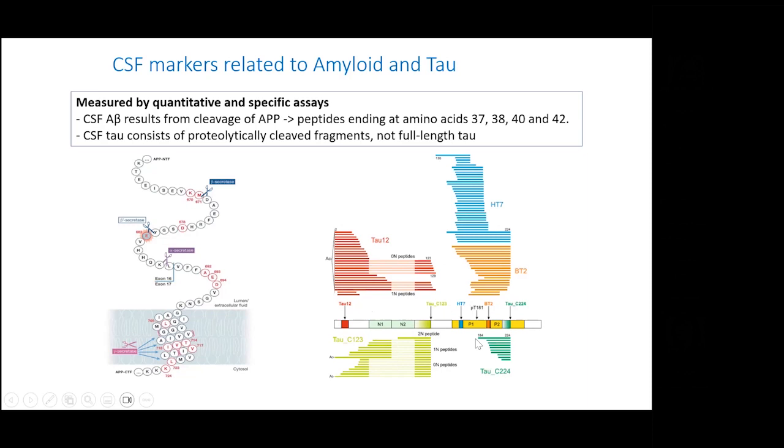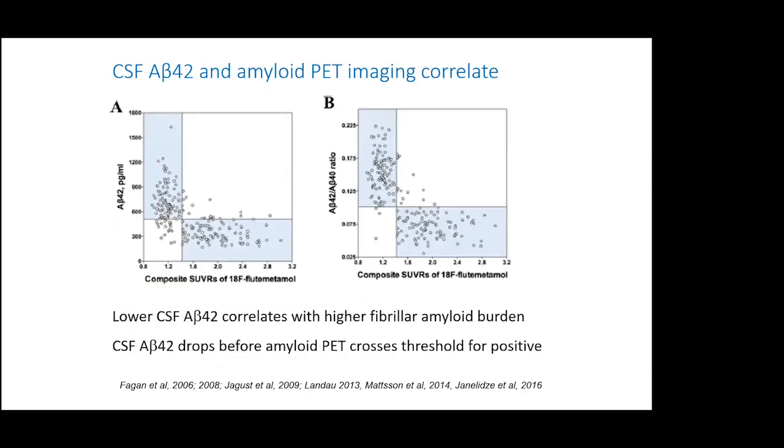Phosphotau can be measured specifically as well, and phosphotau can be used as a marker for tangles. There are a number of fragments, and they don't usually go beyond roughly this length of tau. So there are a number of fragments that can be IP'd, and then one can develop assays for these. So let's go through a little bit of the data.